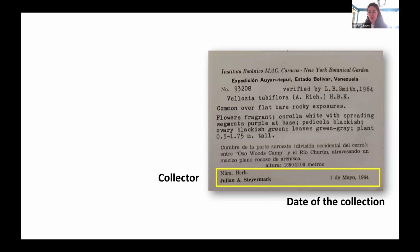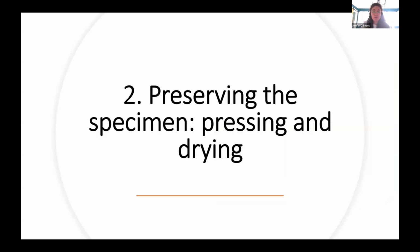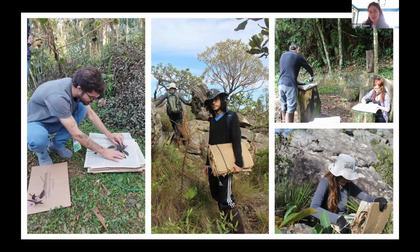And it's also important to have the date of the collection and also the collector, because these are ways that we can trace back the specific specimen when we are citing this material for scientific purposes. And now I'm describing how we preserve that and make the herbarium specimen I showed at the beginning of the presentation. Here are some students, and here my supervisor, my PhD advisor, collecting plants in the field.